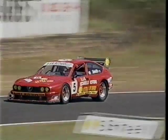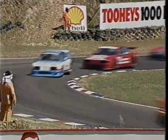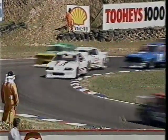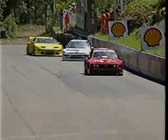Nissan ZX looks good, but didn't quite get the start he would have liked. A long-time campaigner, Keith Carling. They go down towards the lake corner for the first time. Smith able to outdistance them to the right-hander. And the pole setter still with a lot of work to do. John Briggs gets it very much sideways as they exit out of the last turn and comes in to reel off the opening lap. They've got 9 to go.